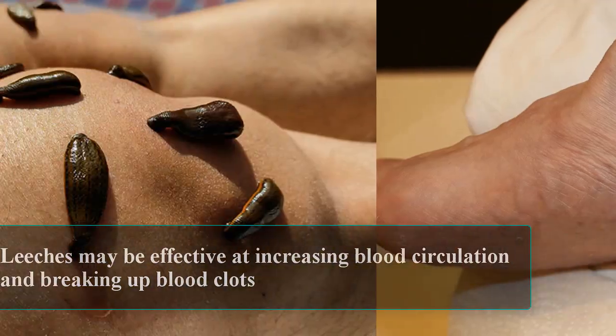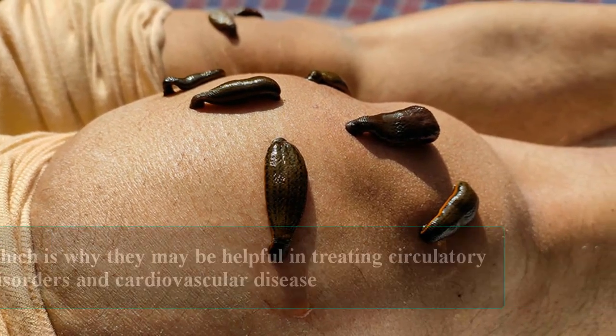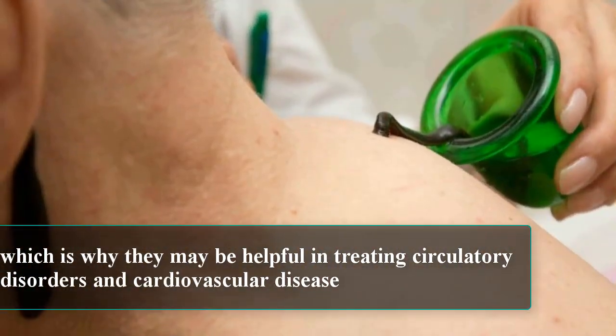Leeches may be effective at increasing blood circulation and breaking up blood clots, which is why they may be helpful in treating circulatory disorders and cardiovascular disease.